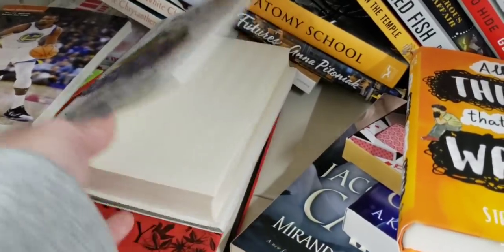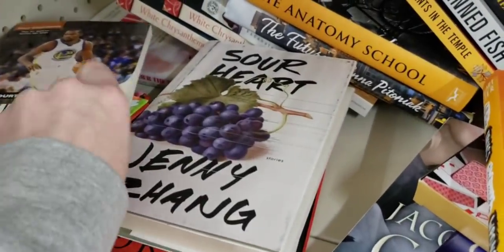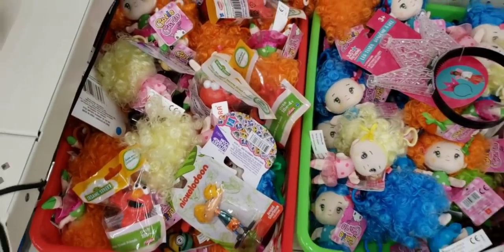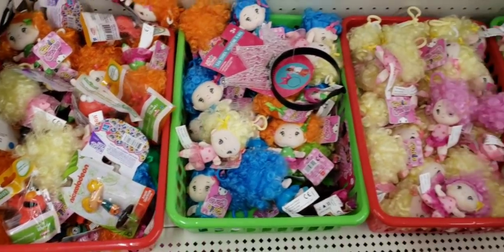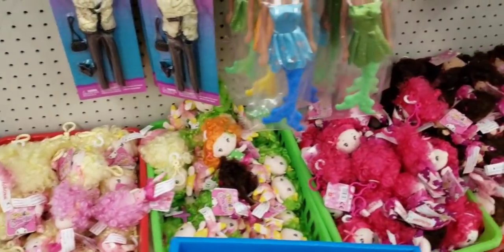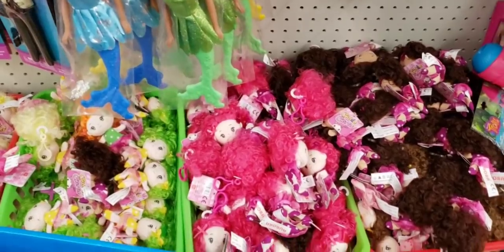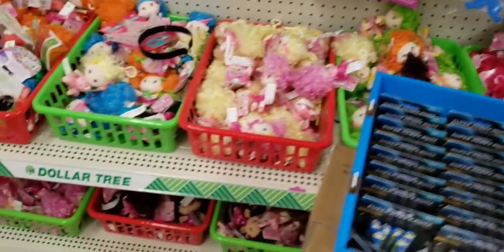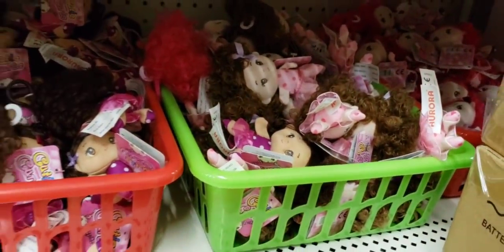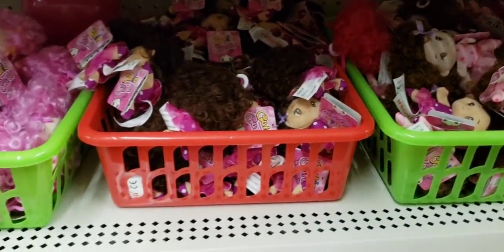Hey, Jenny. Sour heart. Oh my gosh. Look at these little dolls. These remind me of little Strawberry Shortcake, but they're all like cloth. I'm going to show you all the different ones they had. Oh my gosh, these are so cute.